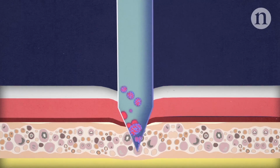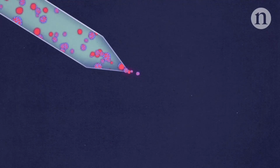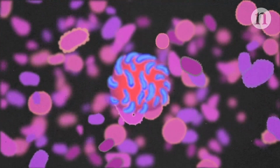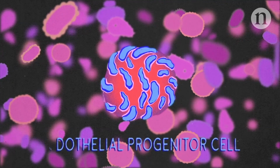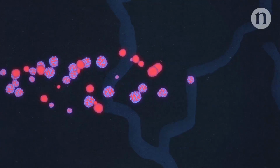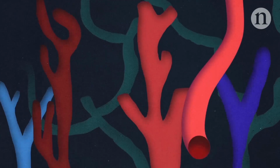in clinical trials. A more promising option is to extract special cells from the patient's bone marrow or peripheral blood and inject these into the affected areas. Amongst these cells are the immature blood vessel cells called endothelial progenitor cells, or EPCs. Researchers hope that these cells will migrate to damaged tissues and blockages and trigger the growth of new blood vessels.